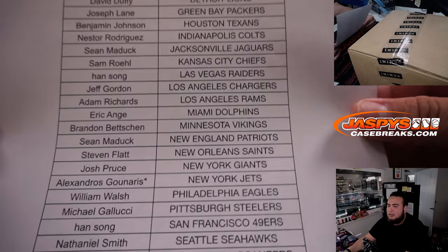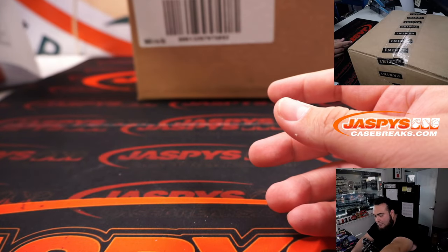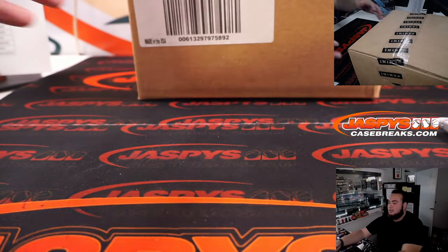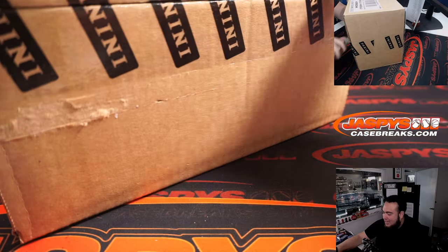Here's everybody that bought in. Bobby got in last spot mojo there with the Jets. Let's get a nice little gold vinyl for him to add to his already gold vinyls he has. Here we go. So let's open up the case. And again, this is a half case break.